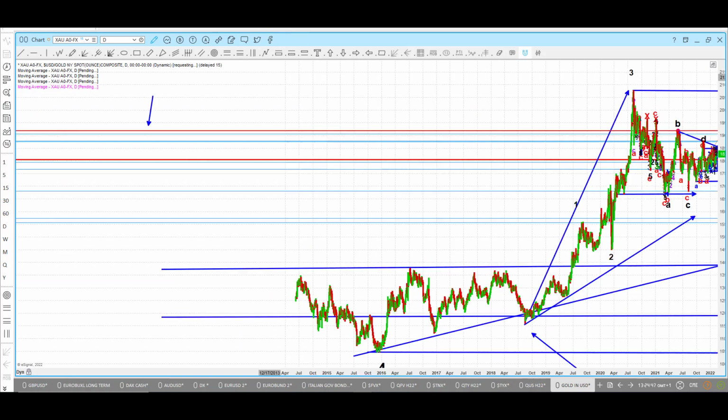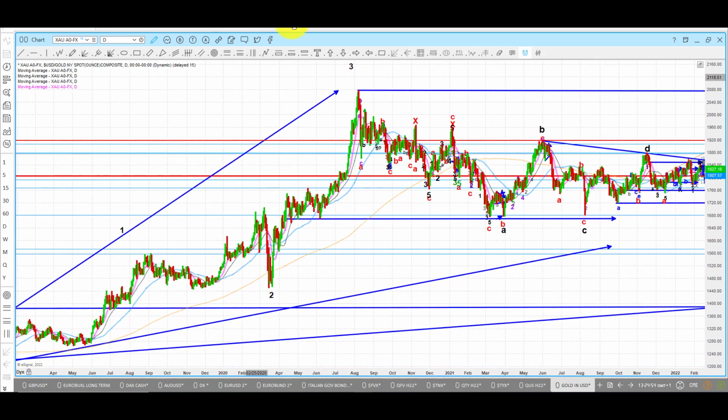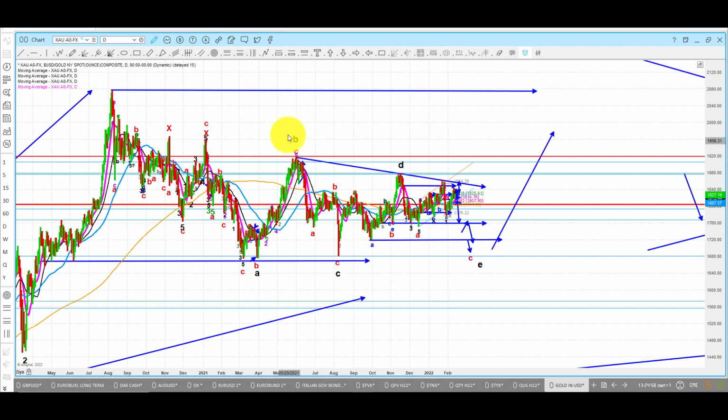I'm going to show you the daily here. And that is the entire structure. That's an A, B, C, D. And that's an A, B. We're looking for that C. Now, it could be that the E leg is actually turning into a triangle in its own right. That will mean that some of those intraday moves, small moves here, I have mislabeled. The most straightforward interpretation right now would be that this is an A, that's a B, and we are looking for a 1, 2, 3, 4, 5 basically.